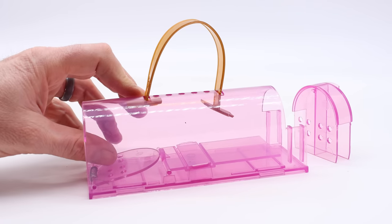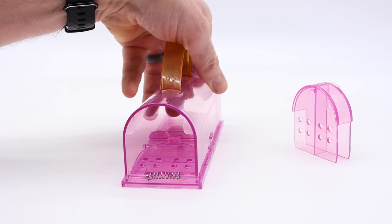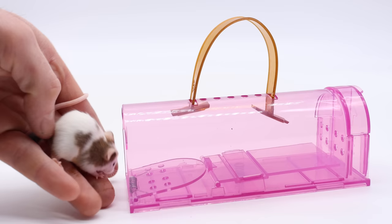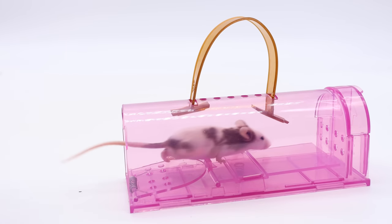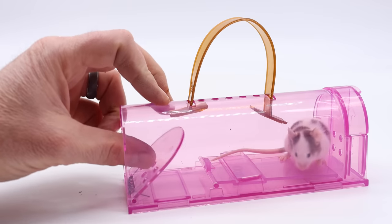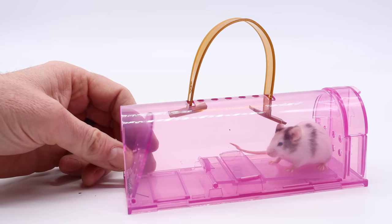We're gonna test it out with our pet mice first, then we're gonna set up the motion cameras in the barn and see if we can catch a wild mouse. We have a spotted mouse here. Go inside and show them how this trap works. Hey, it seems like it works well with our pet mice. Let's go set up the motion cameras in the barn and see if we can catch a wild mouse.